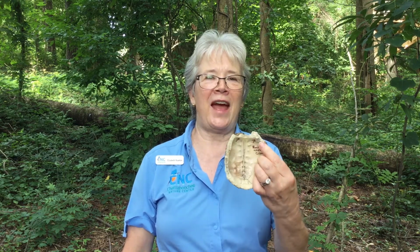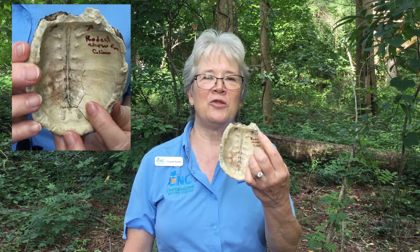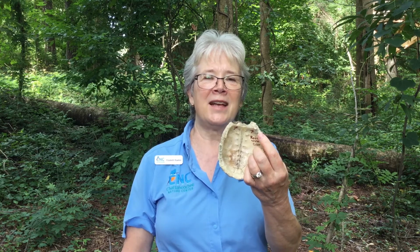With this shell, we can see part of the turtle's total shell. This top shell is called a carapace. And the interesting fact about using this biofact is we can see where the backbone of the turtle is connected to his shell. So as he grows from that little hatchling to a full-grown turtle, he grows and his shell grows.